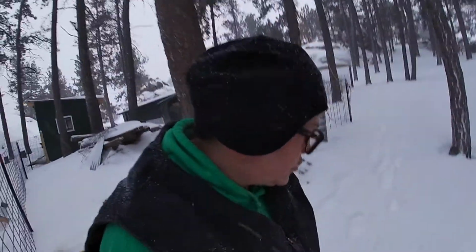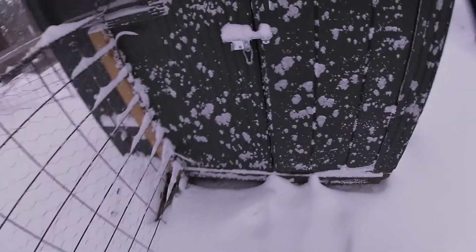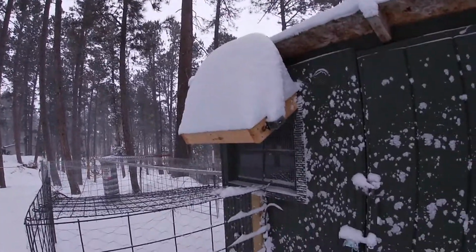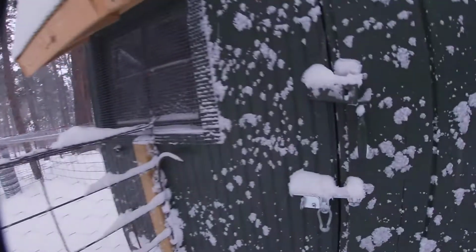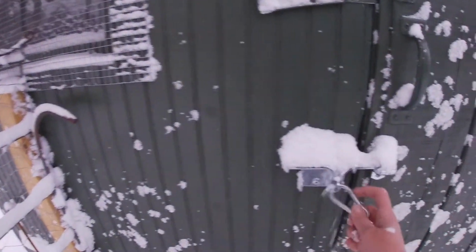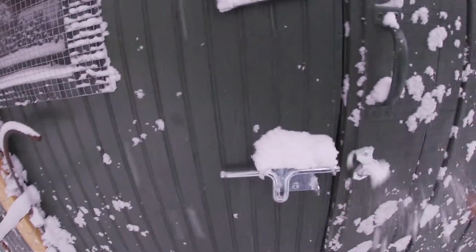Okay, now we're gonna take care of Sherman. Let's do Sherman. I gotta get his water. So if this is any indication how deep it is. But let's check on Sherman, see how he's doing. We had him in the house earlier. I couldn't help myself.